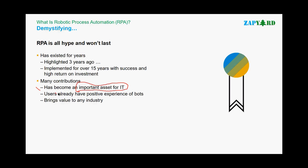The bot will try to take care of 90% of your queries. The other 10% of your queries can be bifurcated as a hybrid chat model towards the live chat agent. So the industry is going towards that. The bot is going to take over, and it is going to happen very soon. So definitely this RPA is not about all hype.